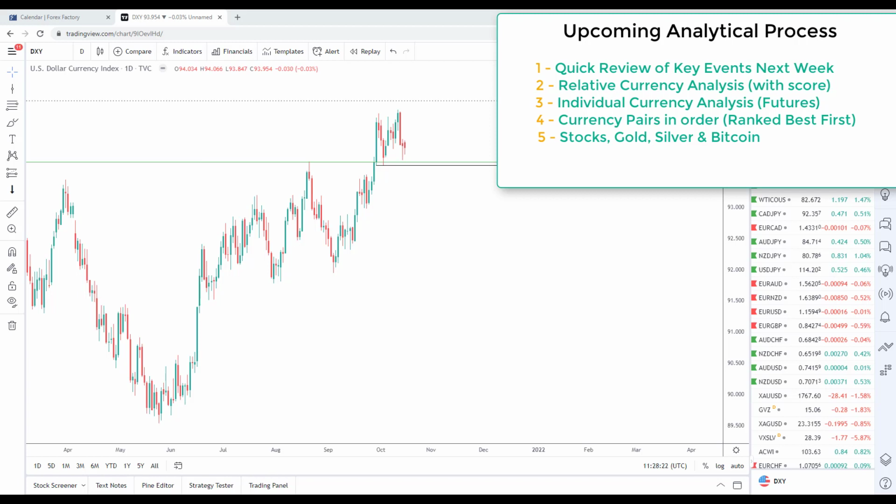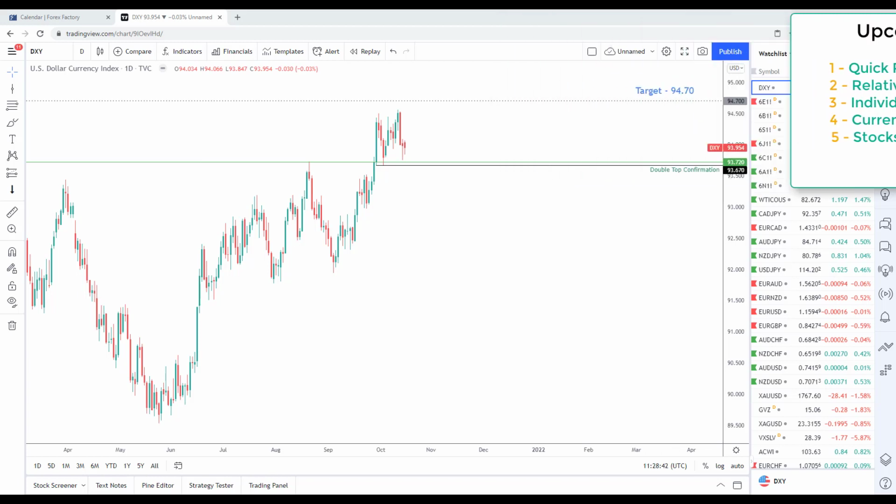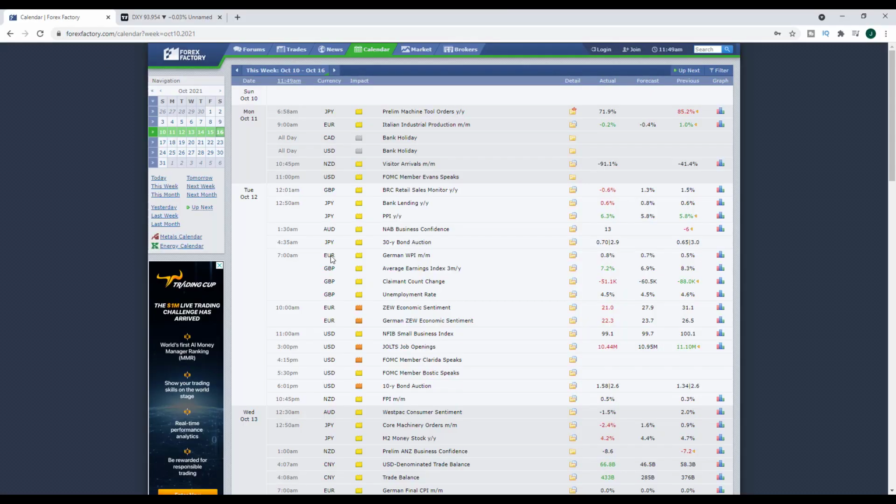And so once we've identified the best looking currency pairs going into next week, we'll finish as we always do by looking at stocks, gold, silver, and also Bitcoin, which has been performing really well in recent videos. So let's start by having a quick look at the economic calendar.